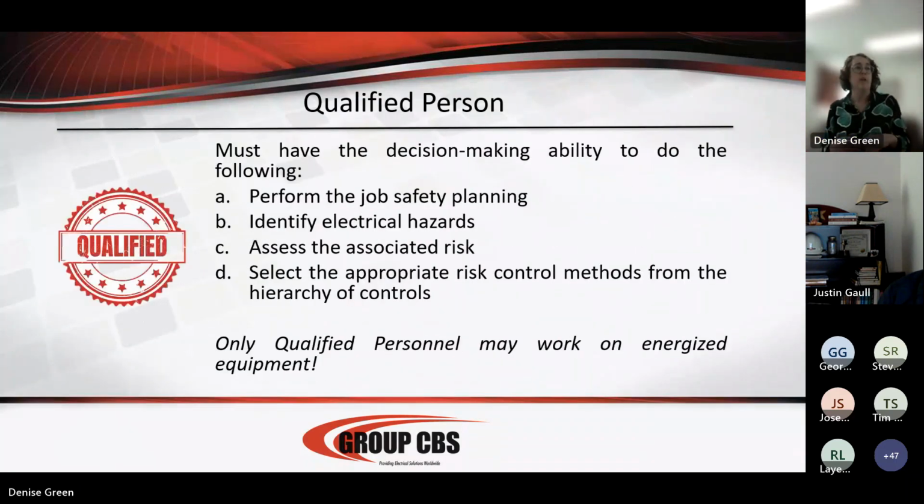The qualified person must be able to make decisions about the job safety plan, about identifying the hazards, and select the appropriate risk controls. The qualified person should also be able to identify job tasks that should not be done. They should be able to assess the situation and say, okay, the hazard on here is above what our company allows us to do. Now we have to do this a different way.